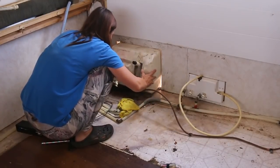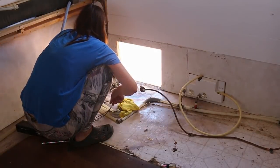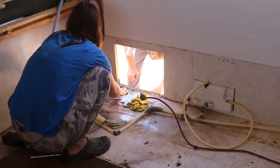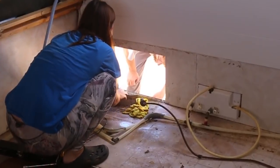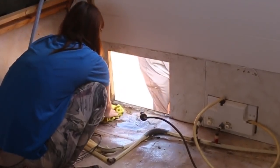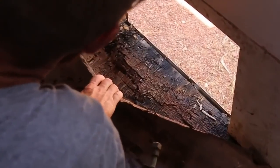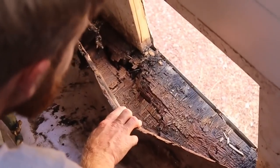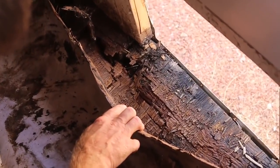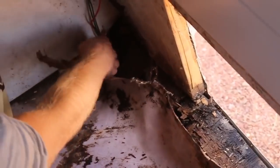Okay. Got it. It's gonna be heavy. Oh man, there's water underneath it. I made the hole. Look at that. That's nasty. Oh dude, that's super rotten out. Alright you guys, so under the hot water heater, look at all that nasty. That's nasty. This is going to be a lot of work. Dude, that's nasty.